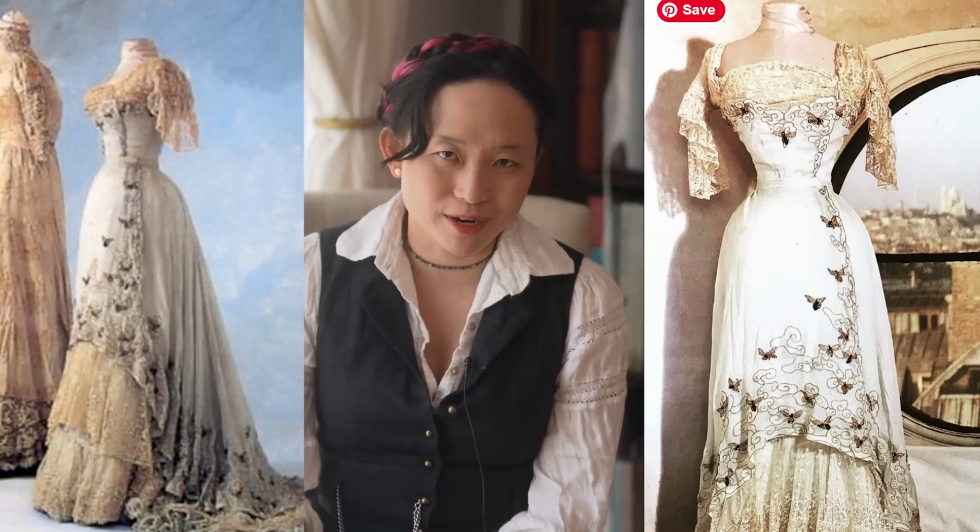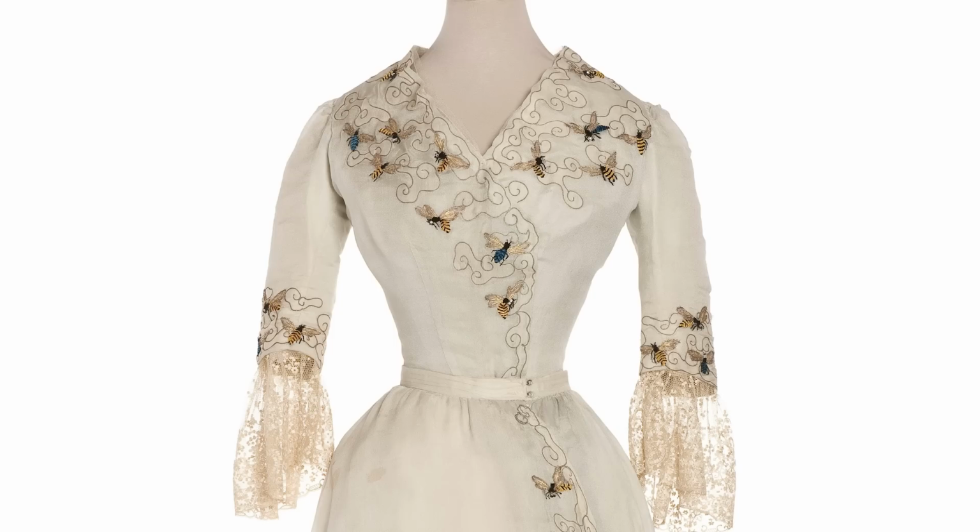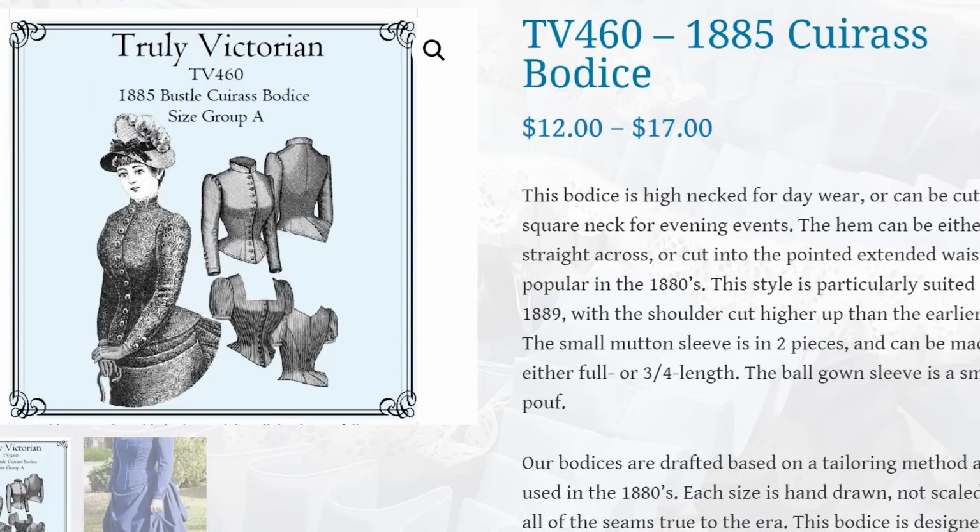Personally, I like the day bodice way more, so I started with that one first. Now, this gown is a 1905 bodice. Sadly, I don't know of any commercial patterns from this time that actually look like this, so I used a slightly earlier one by Truly Victorian. I linked it below, along with all my materials.